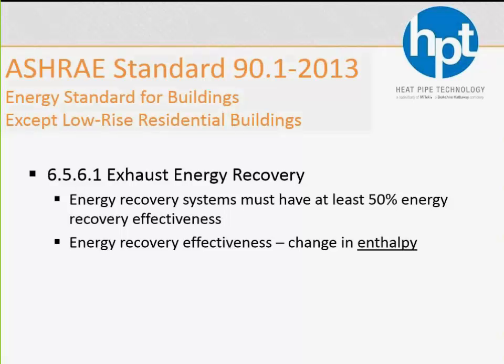Now, ASHRAE standard 90.1 is really what pushes and drives a lot of what we do with energy recovery in the market today. With every iteration of 90.1, that threshold for outside air requirement keeps going down. So every time it's been re-released, that standard for outside air keeps going down and down and down. So the need for energy recovery, not only to save money as a goal, but it's also to meet the standard of 90.1 as well.